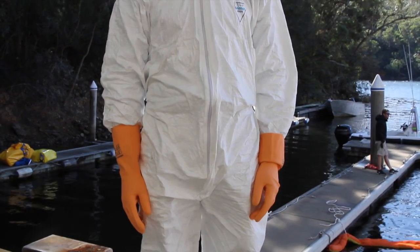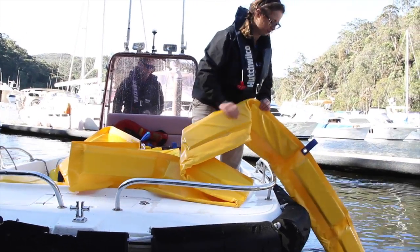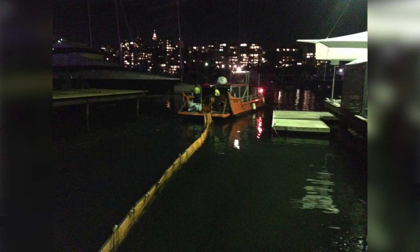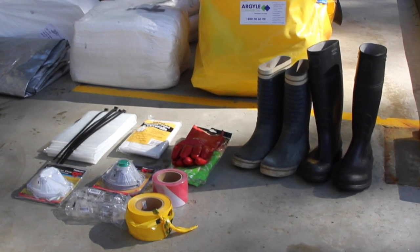Let's talk briefly about personal protective equipment, or PPE. Now if you're deploying booms or spill kit from boats, then life jackets are essential. Other surfaces may also become extremely slippery, so if you're working anywhere with a fall hazard or at night, they should also be worn. Other PPE such as gloves, gumboots and disposable overalls are essential at all stages of the response, as both diesel and petrol give chemical burns.